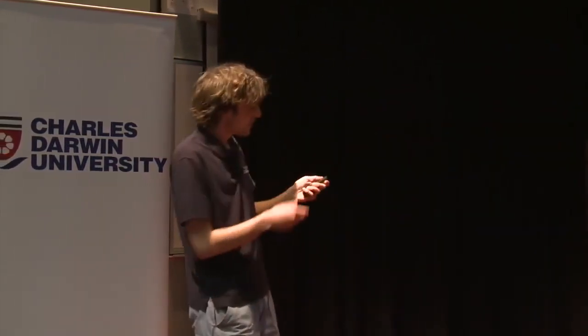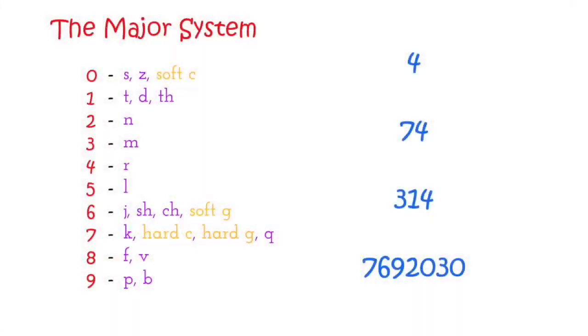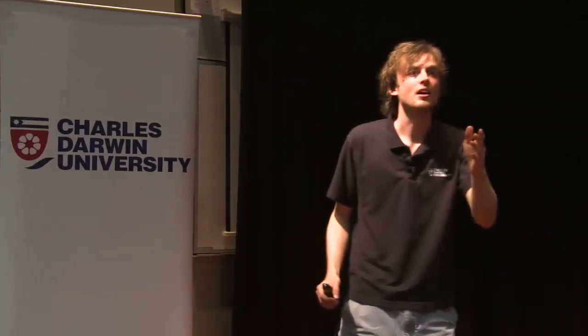Of course, if you only have one digit, then you might just as well remember the digit, but when you have more digits, it can be really useful to convert them into words. So if we look at 74, seven corresponds to k or g, and four still corresponds to r, so k, r, and then vowels. Say it. Car. Car, yeah, that's a very nice image. You can just see a car instead of 74. Something else?